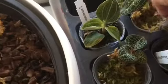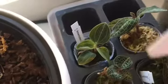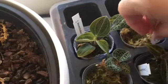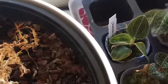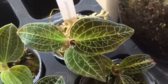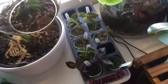And then the last one, last but not least, Dossinochilus Dreamcatcher. Well, it's certainly been catching my dreams. Haha. Let's turn this one around, get a better look. They're trying to face the window. So, all of them are doing great. The last couple weeks I've had them, they're sitting in my north-facing window.